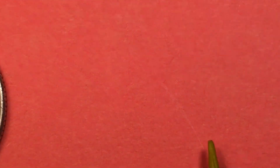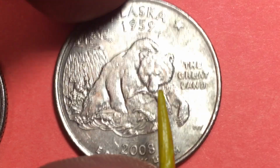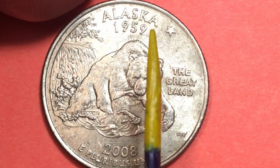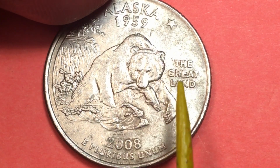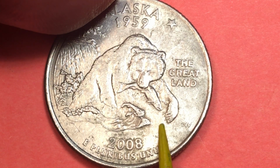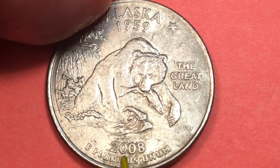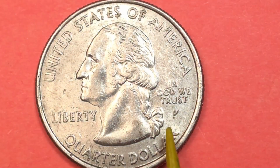And finally, after all of those buffalo, we throw in the bear from Alaska. No buffalo in Alaska that I'm ever aware of. I did see these things that look almost like woolly mammoths or something, but they aren't buffalo. And there's these long, hairy creatures that are up there. All right, Alaska, 1959, it came into the Union. The Great Land, it says, by the bear. This is the one that has the extra claw as an error coin. So always look for the extra claw, the six claws, when you look for the bear. None on this one. We see the fish or salmon here, E Pluribus Unum, and that's another Philadelphia mint coin.